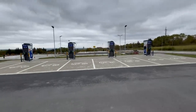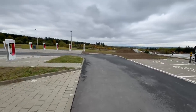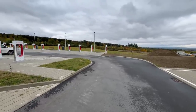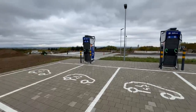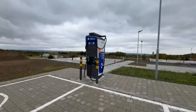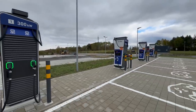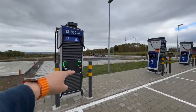So all of these superchargers, of course, I mentioned, are 250 kilowatts per port. That should lead to an average charging time of, I would say, 15 to 20 minutes for most Tesla owners. This is a perfect thing to do. You plug in your car, run to the restroom, grab a snack, look at your next stop, and you're off. All of these are the Alpitronic Hyper 300 chargers. Interesting they didn't go with the Hyper 400, which are the silicon carbide ones, but those are just coming onto the market. Perhaps these will have more.